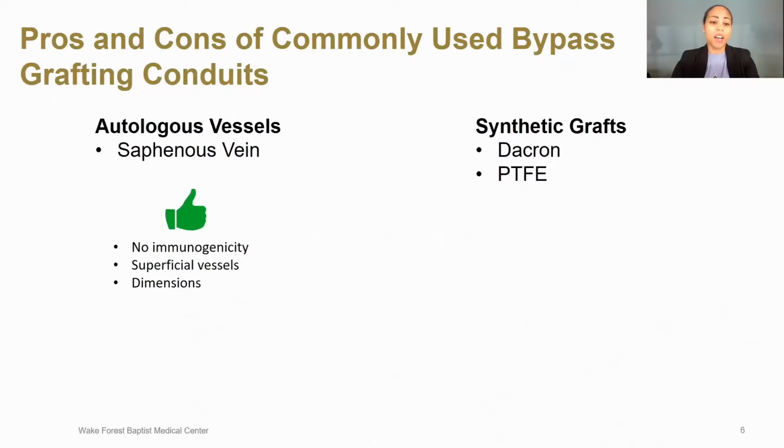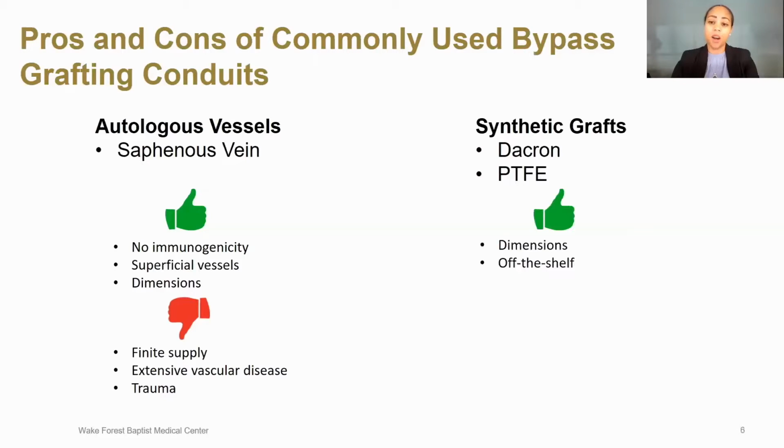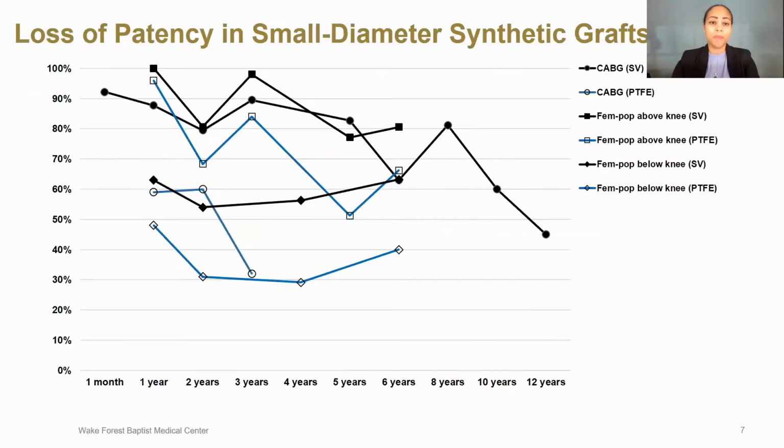Autologous vessels have pros and cons. Pros include no immunogenicity. Superficial vessels are often easy to harvest and have good dimensions for site matching. However, each patient has a finite supply of autologous vessels, and extensive vascular disease or trauma may prevent us from using those for bypass or reconstruction. Synthetic grafts come in many different dimensions and are available off the shelf. However, they have compromised patency over a shorter period of time compared to autologous vessels.